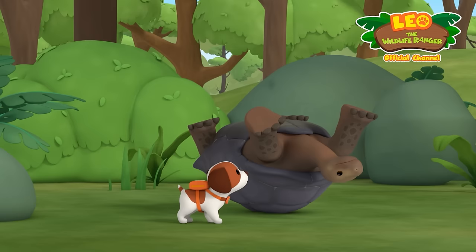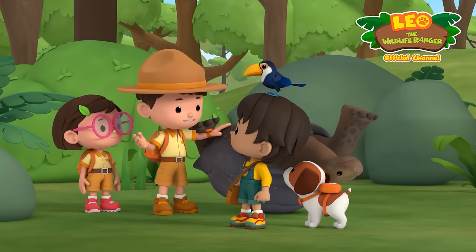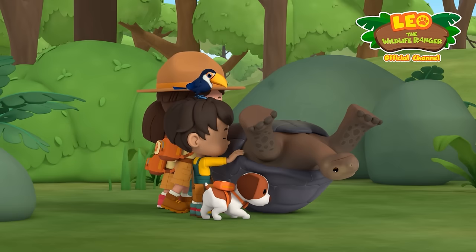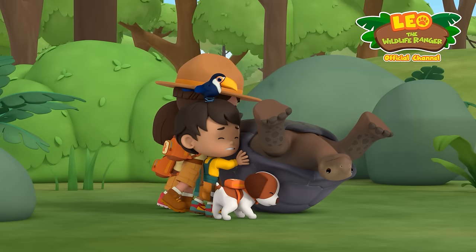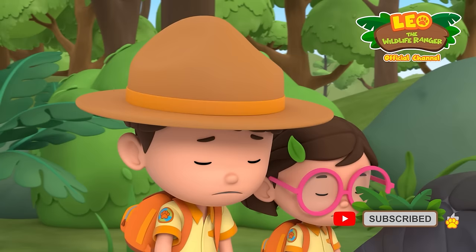We have to flip it back on its feet. On the count of three, let's flip it together. Ready? Ready! 1, 2, 3. Flip it over! Almost! It's so heavy.